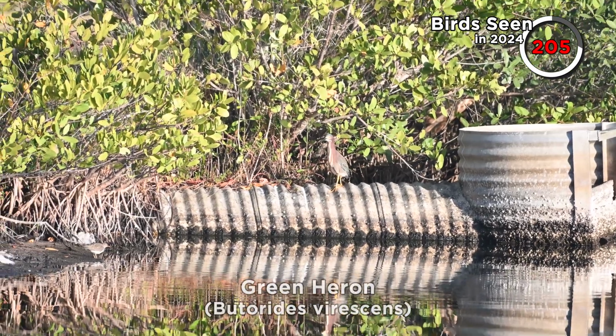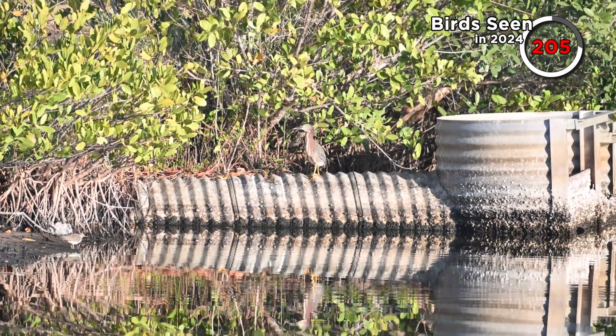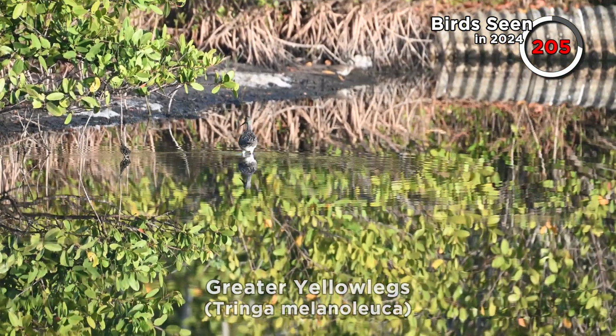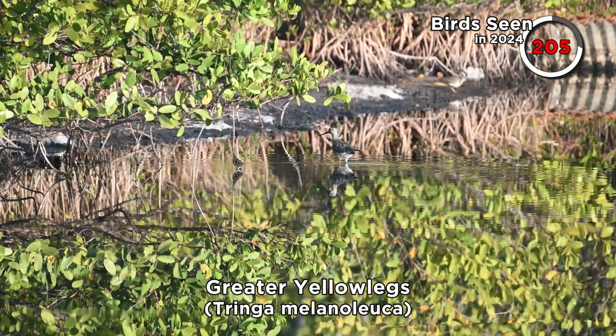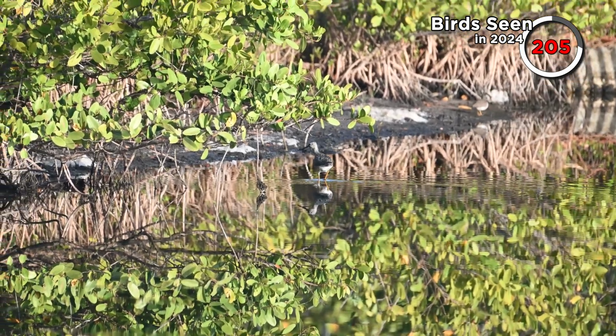I think we just found the number one spot. There's a green heron, yellow legs, and a spotted sandpiper all hanging out together. The green heron was hanging out on top of the exposed part of a large metal culvert. And the yellow legs, I think greater yellow legs, was hunting in the water with the spotted sandpiper in the background on the shore in this shot.